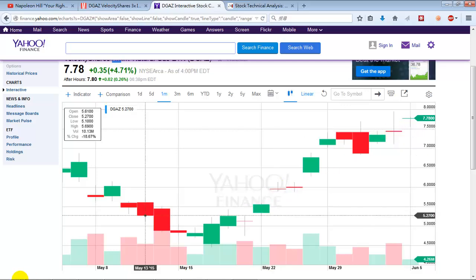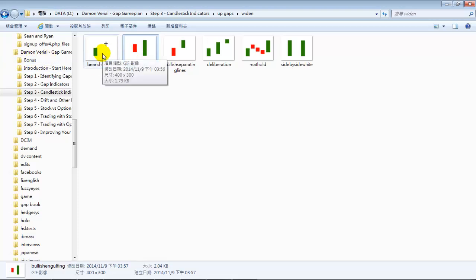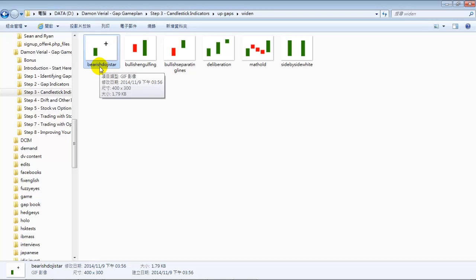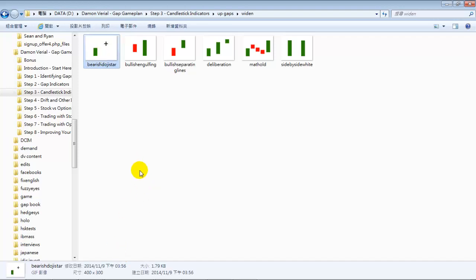Now that's called a doji star. You can see from my gap game plan course, this is called a bearish doji star, but actually it acts as a bullish trend indicator. Whenever you see a green candlestick with a doji star above it with kind of a gap between it, most of the time the stock is going to continue upward. The theory says that it's going to drop, but most of the time, if you see an up gap that widens and then a bearish doji star, about 80% of the time it's going to continue upward.